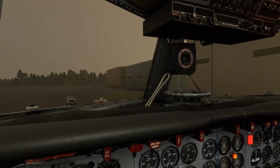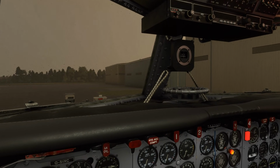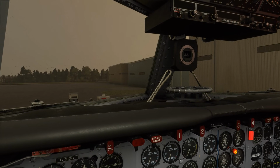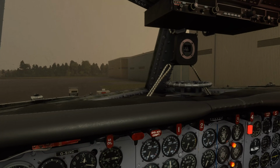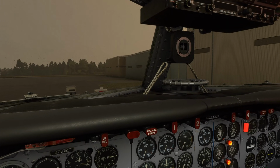So welcome once again to the cockpit of the PMDG DC-6. I really enjoyed my time out in the aircraft last time, and it seems like most of you did as well. So I thought we'd take another hop out in the aircraft, as I say, this time up to the Isle of Man. We're just running some freight again.